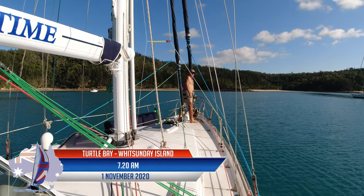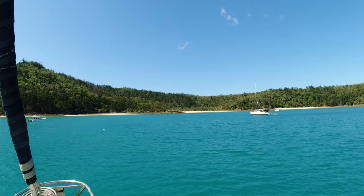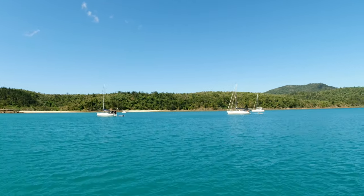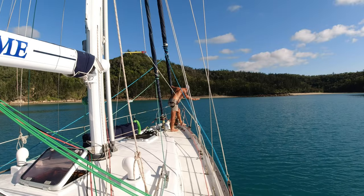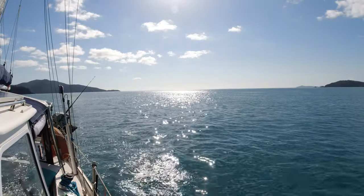Obligatory shot of Rob pulling up the anchor once again. Bad work, just stepping on the button. And we say goodbye to another stunning anchorage. This anchorage is well worth a visit if you have your northerlies. Rob's telling me I'm off the bottom, so I better go and control the boat a bit more.